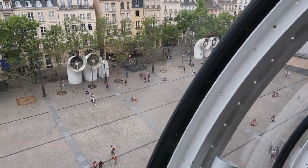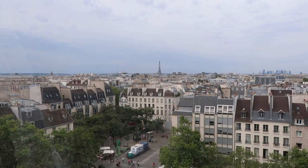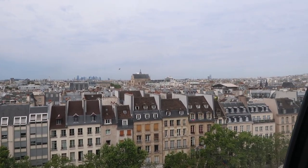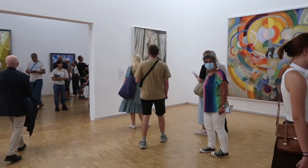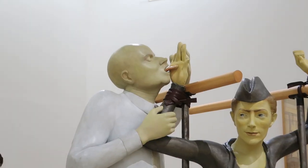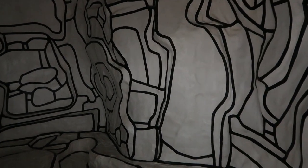We doing it! We doing it! So you can actually get to this bit for free. Nobody's looked at our tickets yet. So if anyone's coming to Paris, come up the escalator. Big.